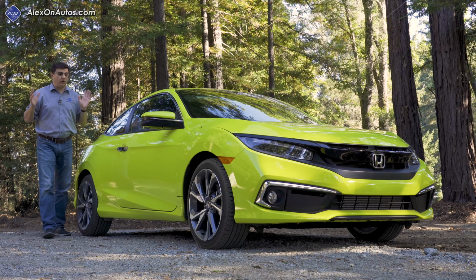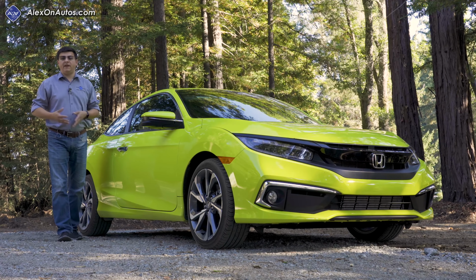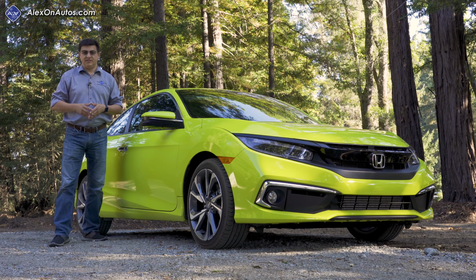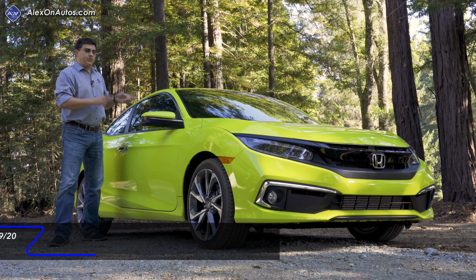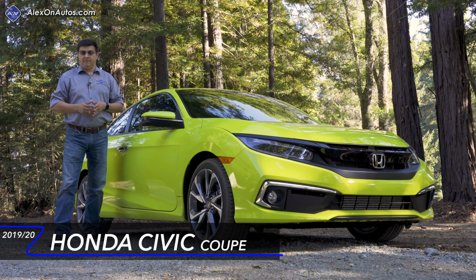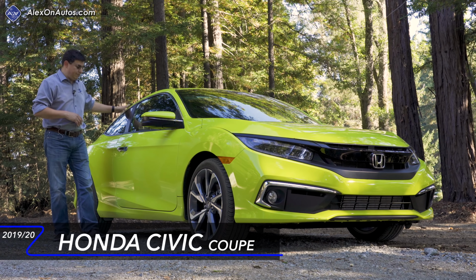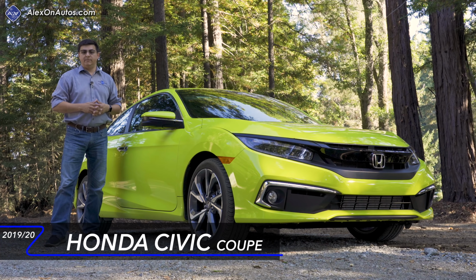There was a time in America where coupes were incredibly popular, but today there aren't as many coupes available. And if you're looking for a coupe that won't break the bank, you have very few options in America. One of them, and I think one of the best options right now, is this 2019 Honda Civic. At the moment, if you're looking for a true traditional two-door coupe that has a trunk in the back and only two doors, then this is going to be the least expensive option in America.